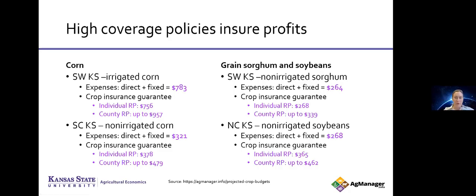Then if you look at moving up to county level revenue protection, that additional coverage really corresponds to the profit margins. So one way of looking at it is that you're guaranteeing a higher level of profit should revenue decline. The counterpoint to that, of course, would be that in an average or higher revenue year, that premium is going to take up a larger share of that profit margin.